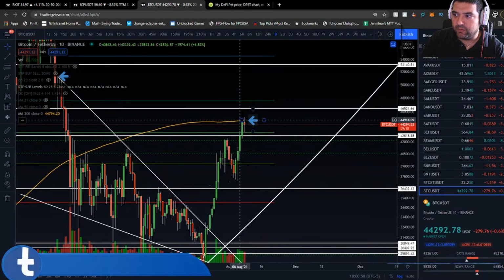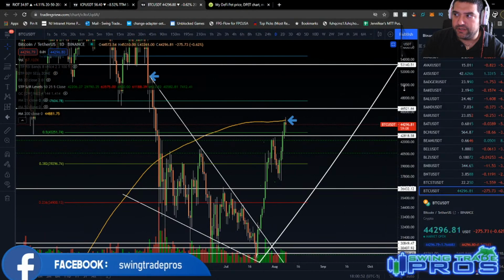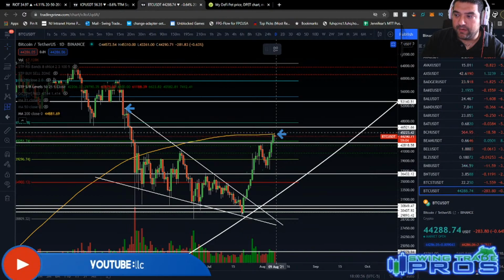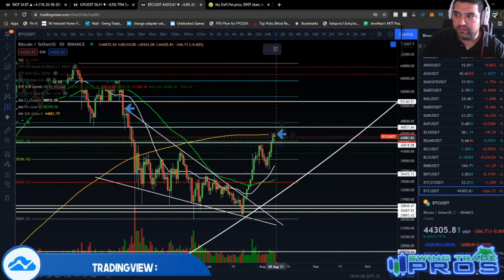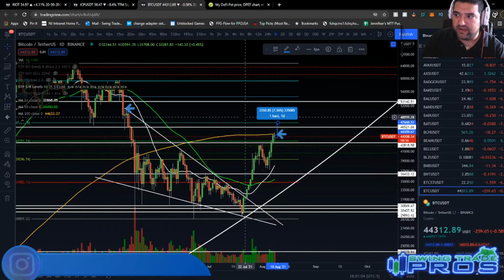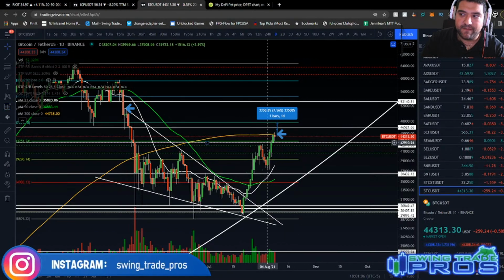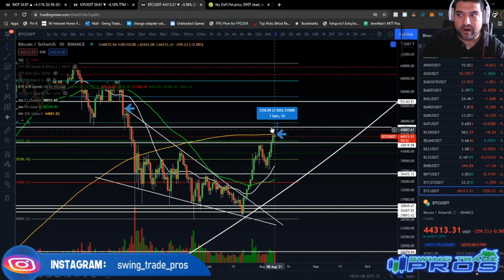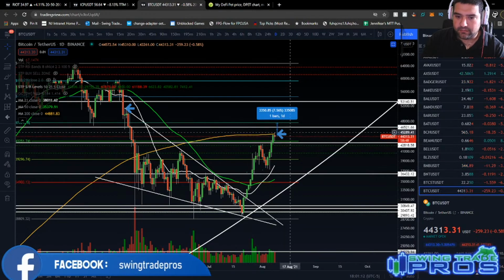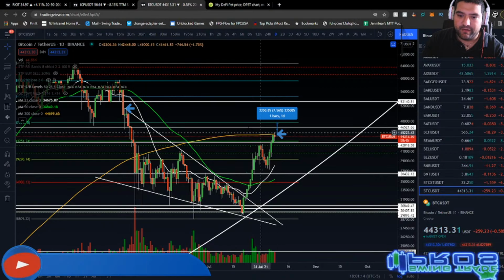Okay, I do think that once we break above this 200-day moving average, we're going to see some fireworks, right? Right when we get above this 200-day and we backtest it as support, I think this is going to take us to this next leg up, which is right around this $47,600 area, where we could see just a pullback to backtest the 200-day once we get above it.